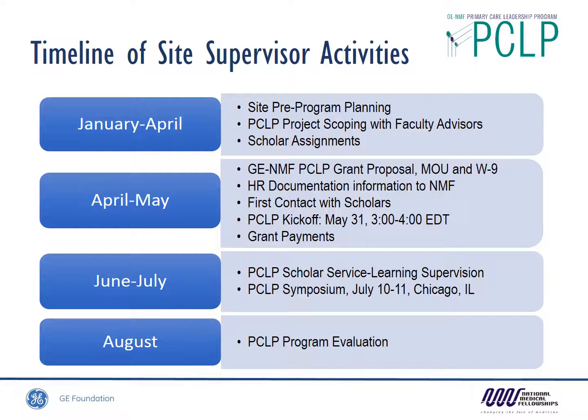Sessions will focus on primary care leadership and professional skill development, and a select number of scholars will be invited to present their PCLP projects before a distinguished reactor panel in a special session. Throughout the symposium, scholars will network with a range of primary care leaders, PCLP stakeholders, and National Medical Fellowships alumni. Finally, grant payments will be disbursed beginning in May, following your submission of your site's grant proposal and Form W-9. Both documents must be received by NMF before payments can be initiated.